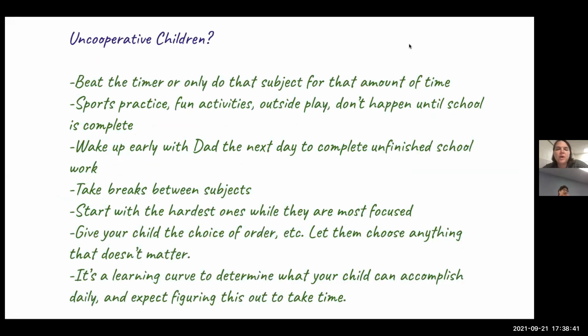Okay, so if you have uncooperative children, we wanted to address that real quick, because you're going to have uncooperative children. And if your first one's not, then your second one will be. If you have a perfect child, your second child would be awful. Yes, and vice versa. So you can do beat the timer. Put a timer on for 20 minutes and say, see if you can do your math lesson, the worksheet, in less time than this. And then maybe they get a reward or something. Turn it into a game whenever you can.